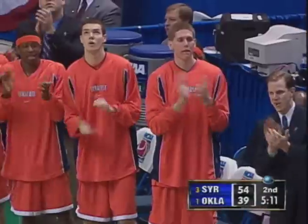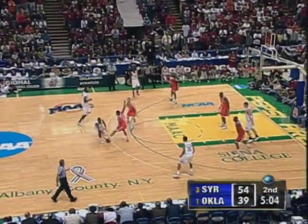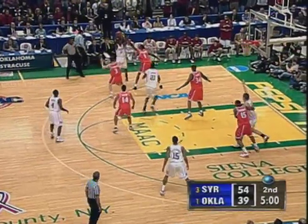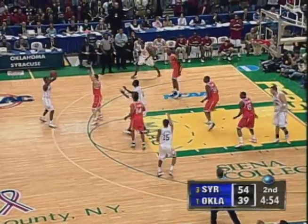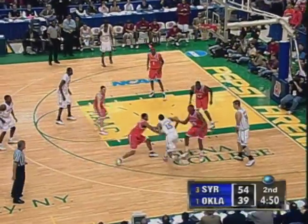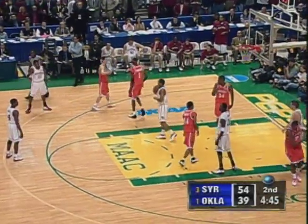But I guess if you're going to execute like that, doesn't matter. 20 points for Carmelo Anthony, the freshman sensation. 54-39 Syracuse. You know, Bookout has gotten to the point now where he's been denied so often, when he gets open, he doesn't really want the ball. White from straight up. Loose ball and a foul coming up against OU.